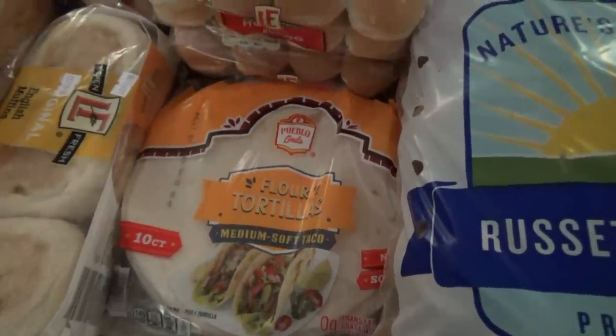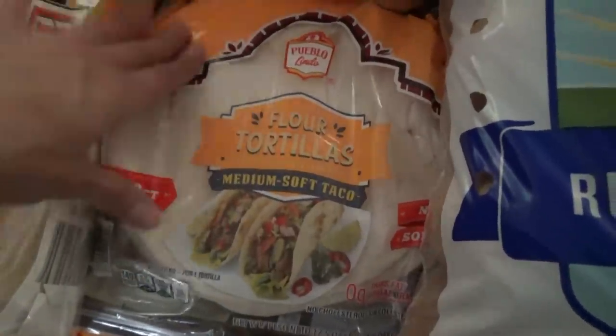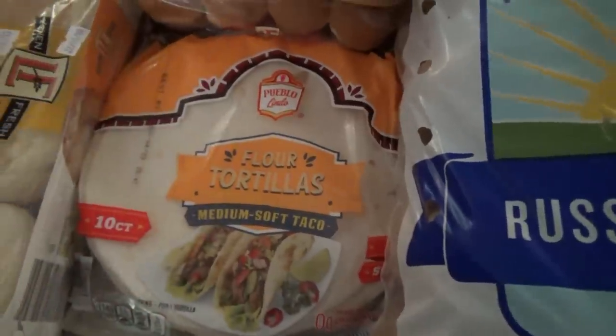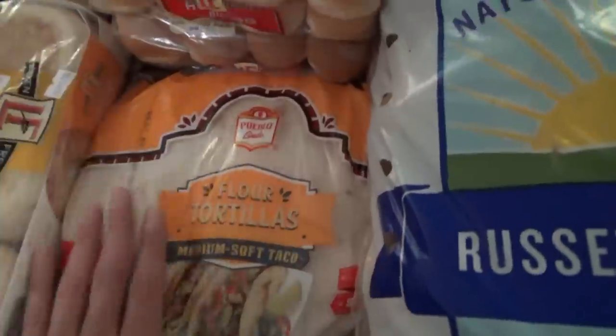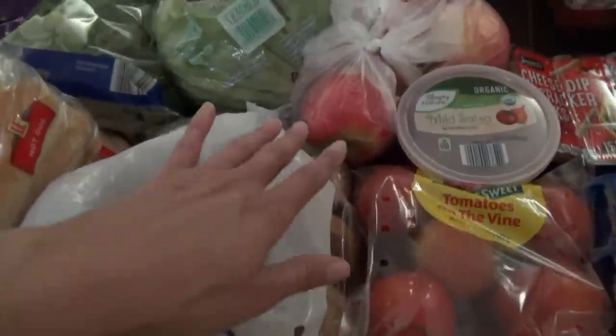Some of this stuff at Aldi is new that I've never seen before. Like, I've never seen these flour tortillas there before. I've seen a different brand, but not this one. So either they're new or our Aldi's just never had these things before. But I got those. We got a 10-pound bag of potatoes, some tomatoes, apples.